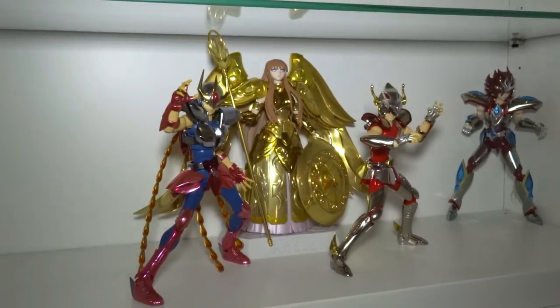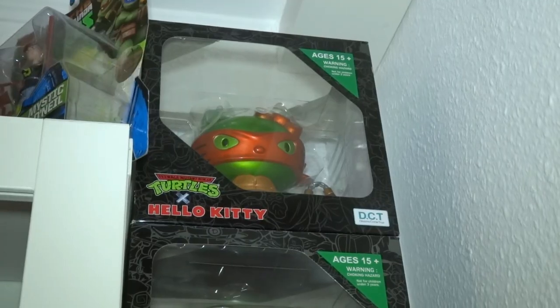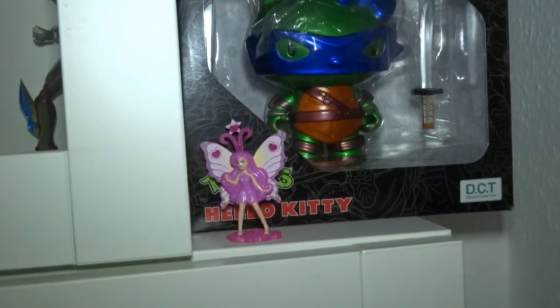Down there we got some Saint Seiya, Knights of the Zodiac, you got Ikki, you got Pegasus, you got Athena, and the weird guy in the back from the anime version that nobody likes, but hey, he still looks cool, so you know, don't hate. Right next to it we got the Hello Kitty Turtles, which is like, I have no words for that. It's Hello Kitty Turtles. What more do you want me to say about it?